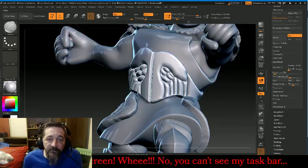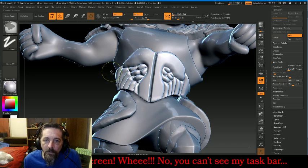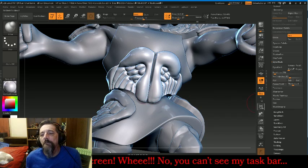Then we're going to use Inflate, and we're going to kind of inflate a little bit up here. And smooth it. Make it a little bit bigger because we want to frame.